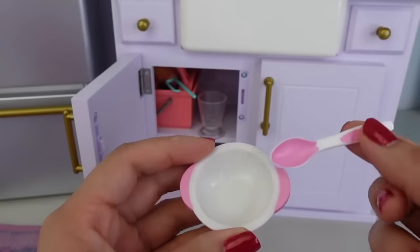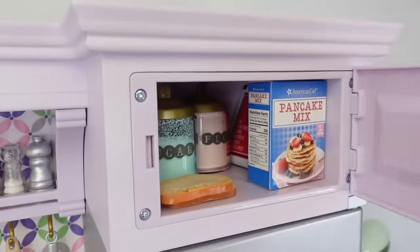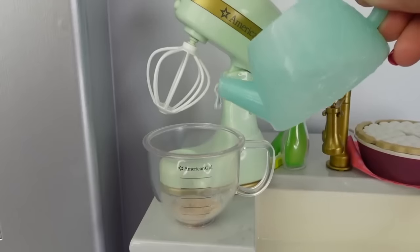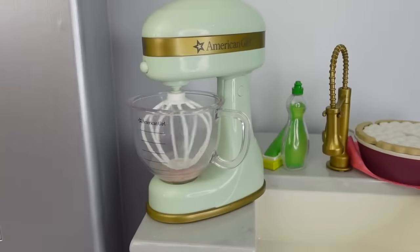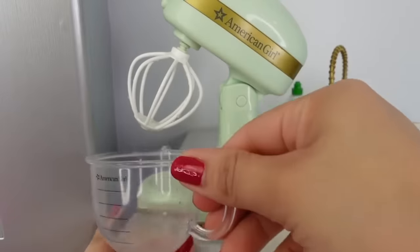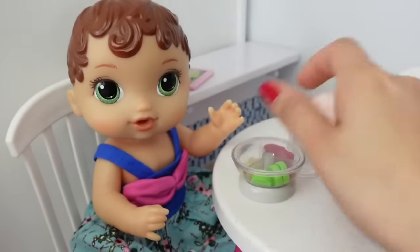Okay, so here is the baby's bowl and spoon. Here is the baby food. Blueberries. I am going to use my little mixer to mix up the baby food. Let's add some water. Okay, I think that's good. Okay, the baby food is ready. There's your water, Abby.